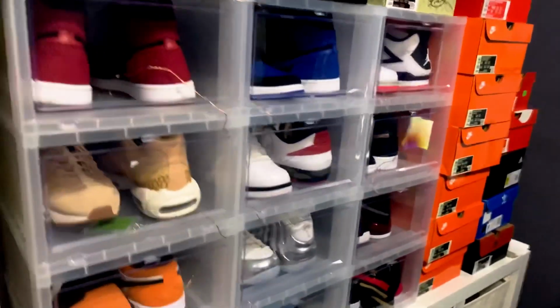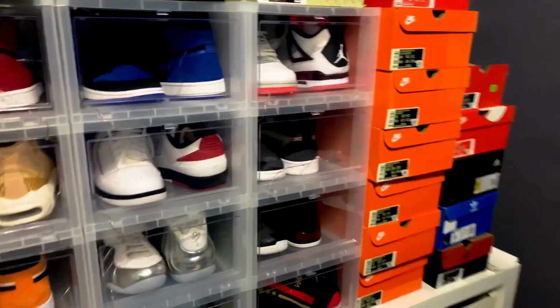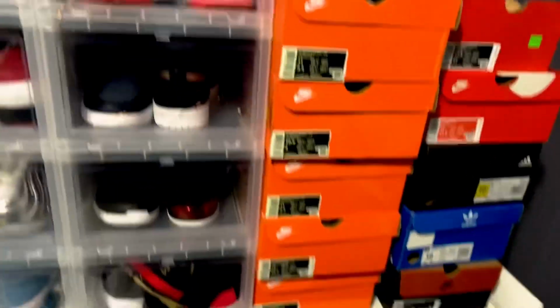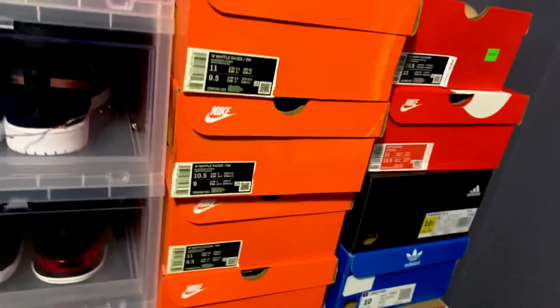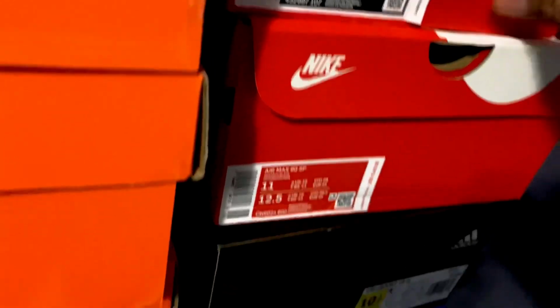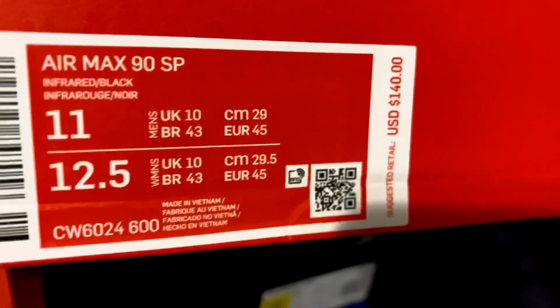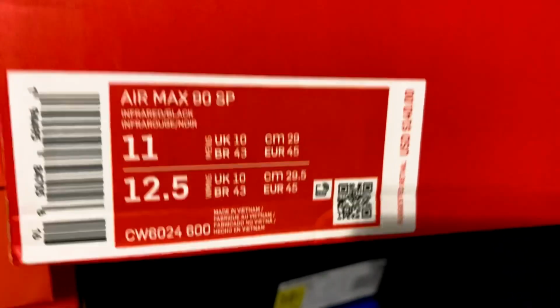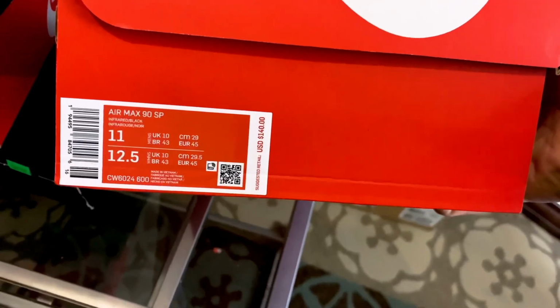So we also got what we sold on eBay here. This one is brand new. I think I bought this a couple weeks ago. We got the Nike Air Max 90 SP reverse duck camo, and it should be right here. And this one I bought for retail, the camo, size 11, infrared and black. So here you go.